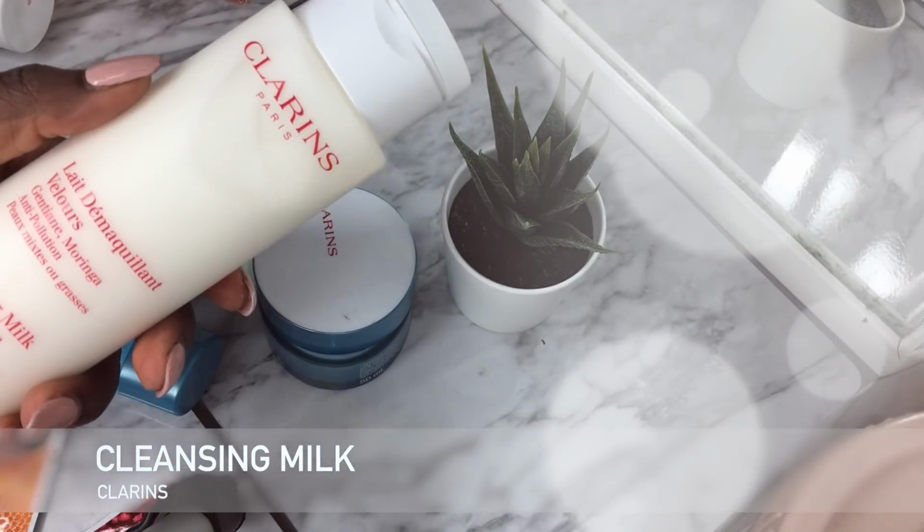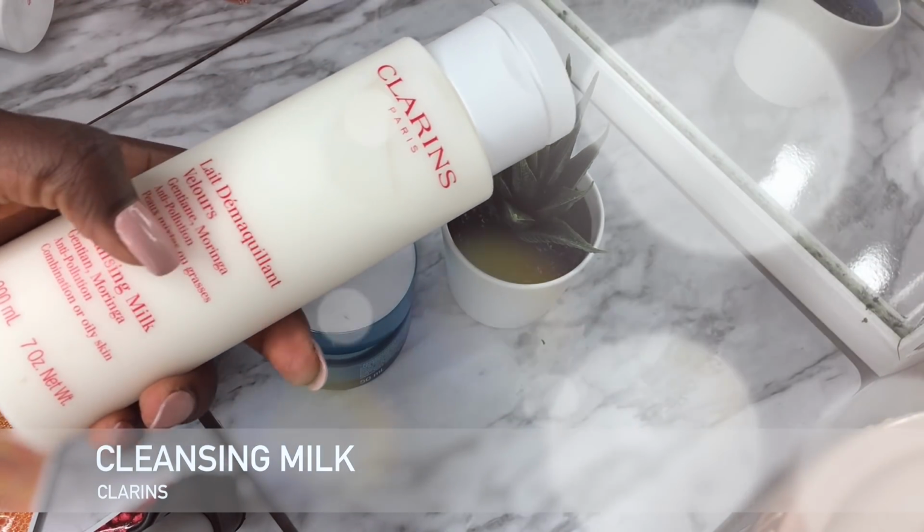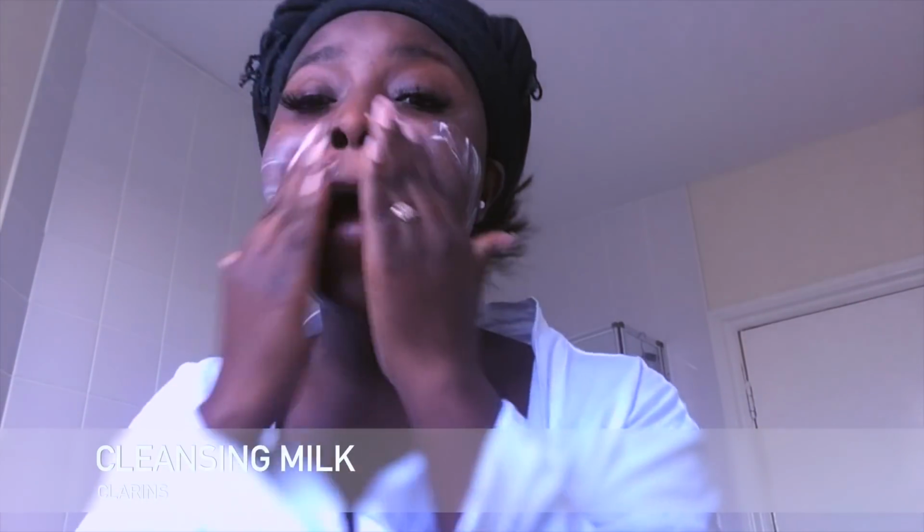So I know I have a video up about Clarins. I'm still using the same stuff. It's just that I've changed a few things around, but I still use the same thing. So I use my milk cleanser as normal. I've got this really nasty cold, and as I said before, rub it into my skin.